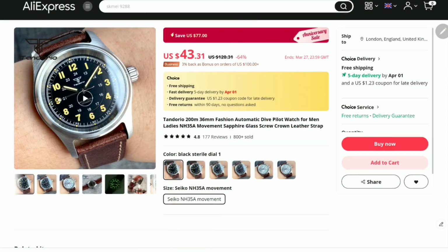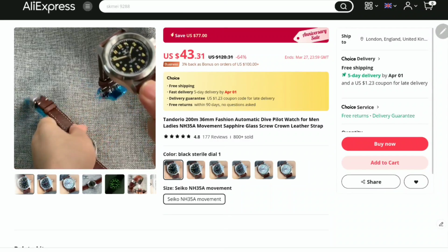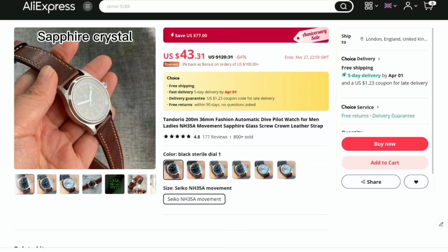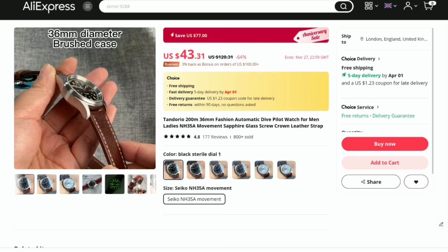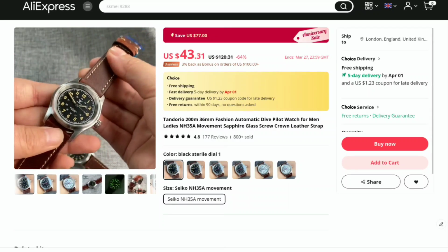For number 11, we've got the most expensive watch of this collection. $45 for the Hamilton Khaki Homage. And not just any Homage. This is an automatic NH35 Pilot Homage by Tandorio. In regards to the dimensions, we get a diameter of 36 millimeters, a lug-to-lug length of 47 millimeters, a height of 13 millimeters, a lug width of 20 millimeters, and a weight of 105 grams with this leather strap.